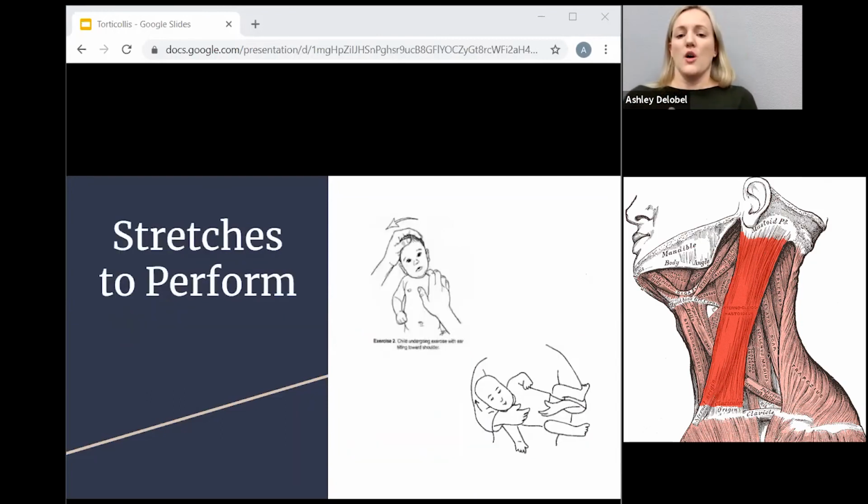All right. Another thing I will also do every time a patient comes in for that initial evaluation is give them stretches to perform at home. These pictures have basic stretches that I will give to everybody.